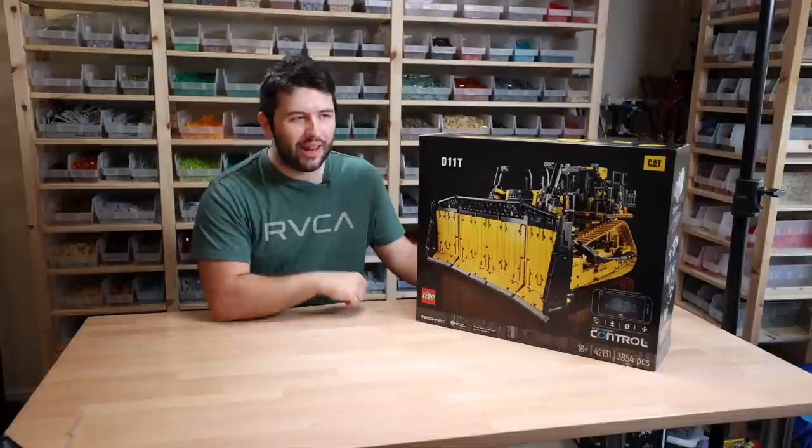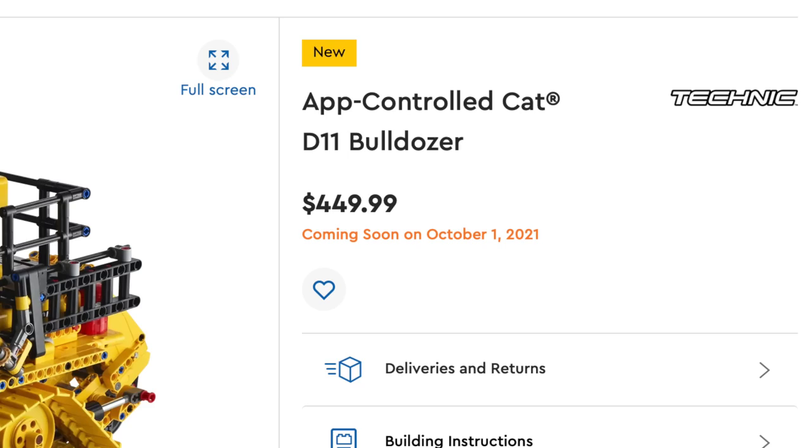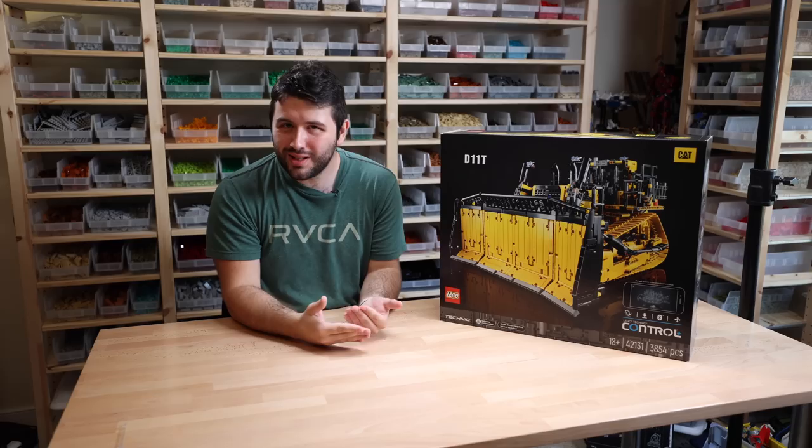Now, the next looming question here is, this set is $450. That is a lot of money to pay for a LEGO set. So, who is this for? Why would you pay $450 for this? Those questions need to be answered.